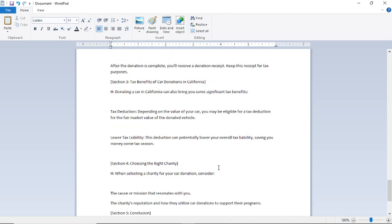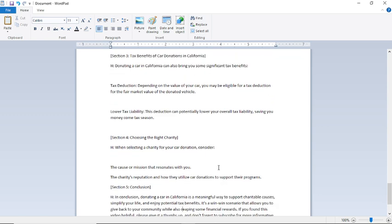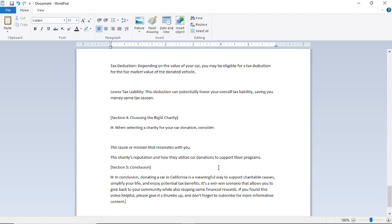Choosing the right charity. When selecting a charity for your car donation, consider the cause and mission that resonates with you, the charity's reputation, and how they utilize cars to support their programs.